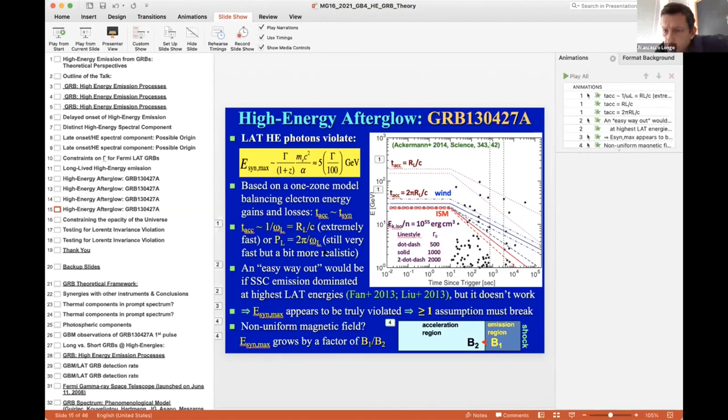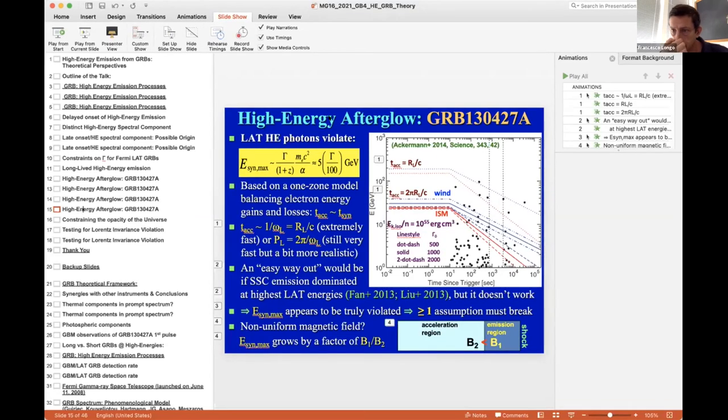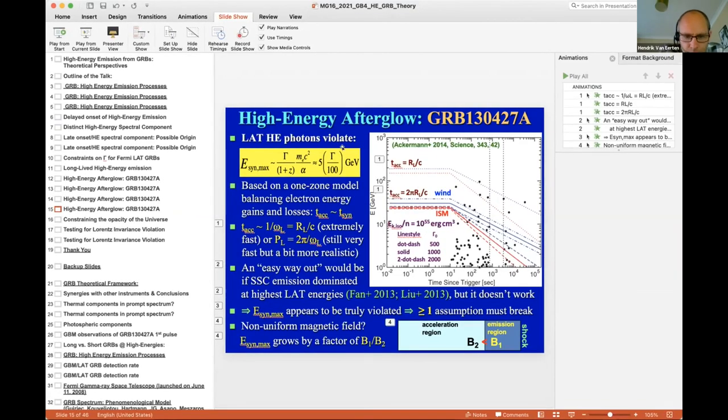Okay, thanks. So I see another question by Hendrik, please. While you have that slide up on the magnetic fields, I was just wondering, does this require anything peculiar for that to work, the B2, B1 relation, or is this sort of a general recipe that provides a way out? Is this easy to achieve in practice, or does it require tuning of some form?